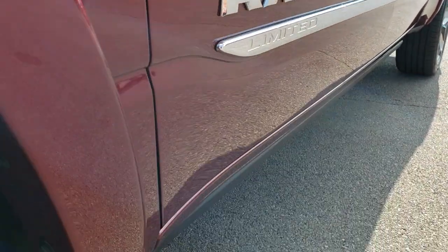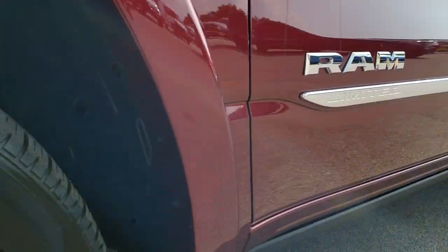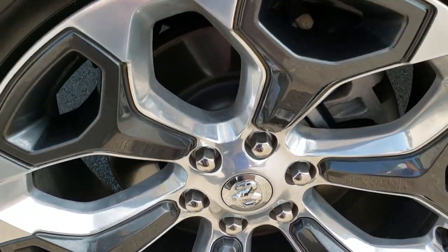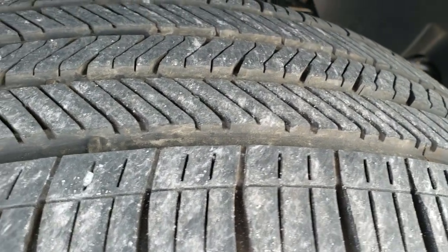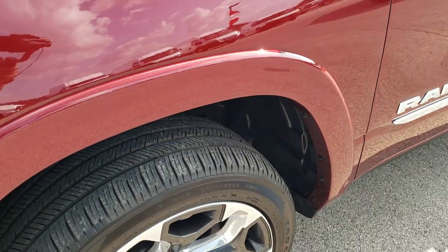So if you have HD capabilities on your computer, tablet, or smartphone, turn them on right now, because it's like you're right here looking at the vehicle with me. It comes with the 22 inch polished aluminum wheels with the painted pockets, Goodyear Eagle 285-45 R22 tires with about 75% of the tread left on them. No scuffs or scrapes on those rims.